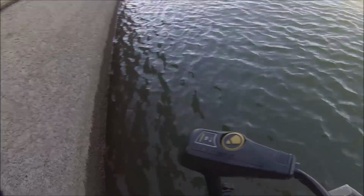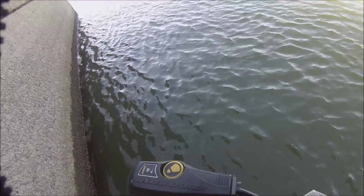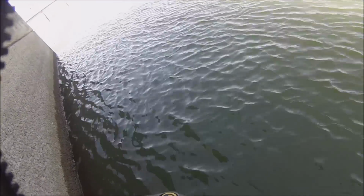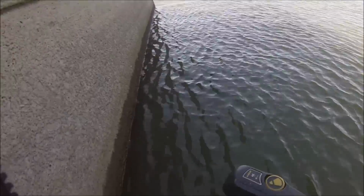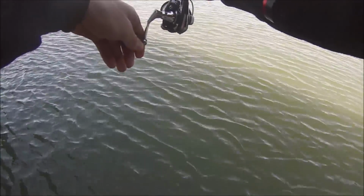Oh, he's around the corner. Oh, monofilament. He's around the corner. Look at this fish, man. Play slow. See what pound line you have? 6 pound. 6 pound line. Yeah. Play slow, man. Play slow. This is going to be a tricky fight.